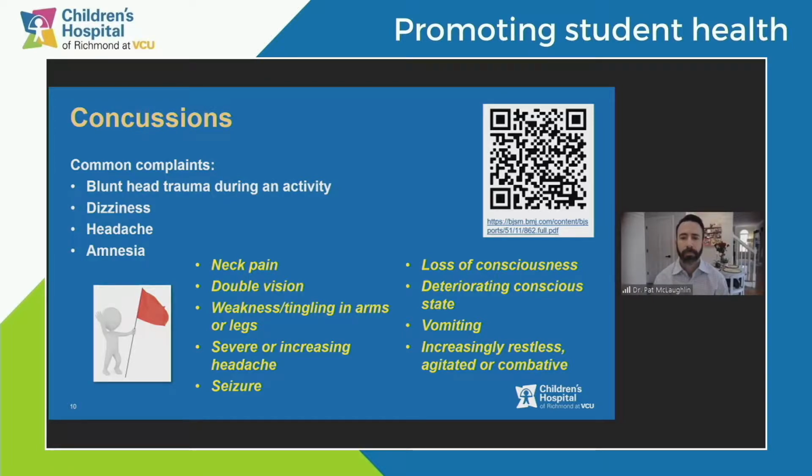Let's see. I'm getting another one. So in relation to a suspected concussion criteria, when should you let the parent take them to a healthcare provider, or when to call EMS? Kind of, is there a kind of a if this then that?